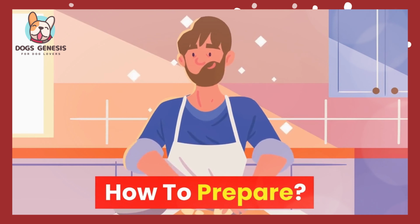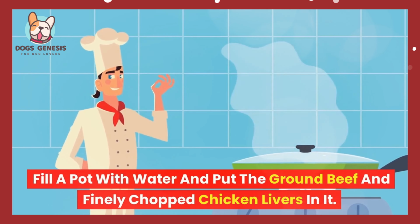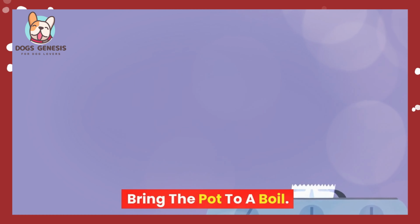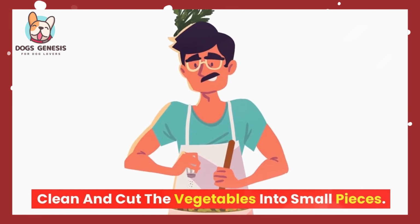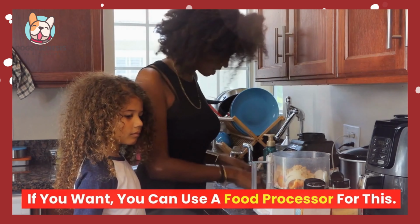How to prepare? Fill a pot with water and put the ground beef and finely chopped chicken livers in it. Bring the pot to a boil. Clean and cut the vegetables into small pieces. If you want, you can use a food processor for this.